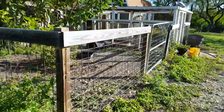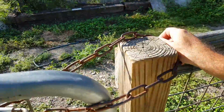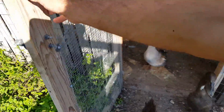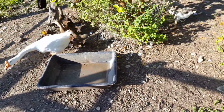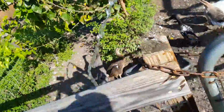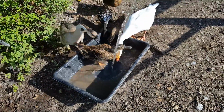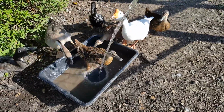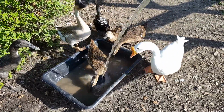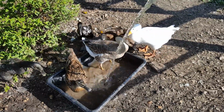Now we gotta take care of the ducks, and Silky's over here. Somehow they went to bed with no water. That is not good. Hold on, I'll get your water. Ducks need to clean their bills out. They get their bills under the water and they wiggle it around and they clean it out. It's not good for them to go without water.